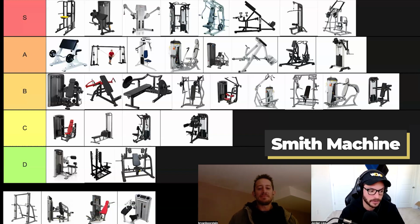If we're going to extend into all that it can do, I like it for pressing. I like it for modifying inverted row height. I like it for if you're working on getting your first push up, you can have real incremental heights at which you're working towards getting your first floor push up. I like it for setting up rack chins, which you could do in a regular squat rack, but again, this is a little bit easier.